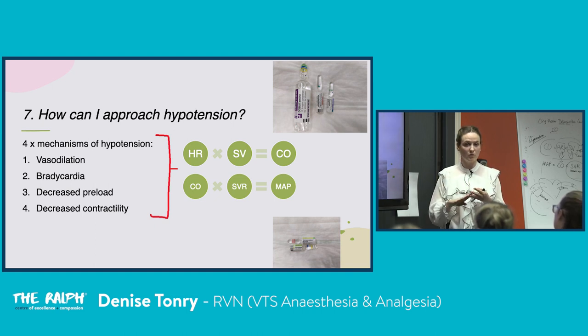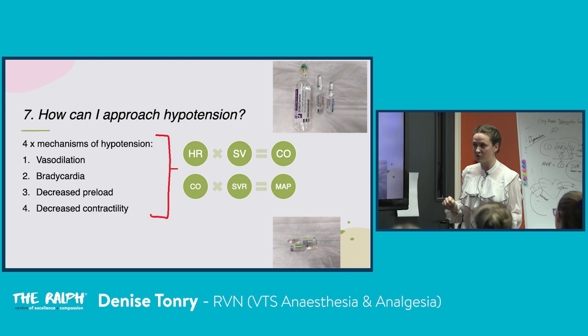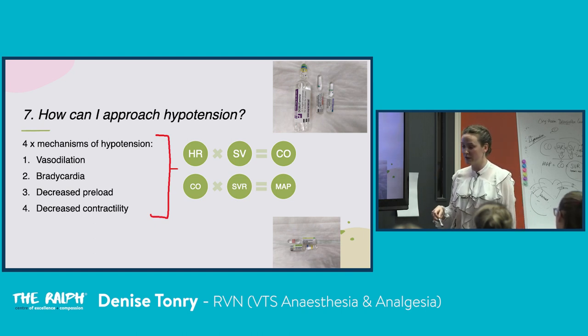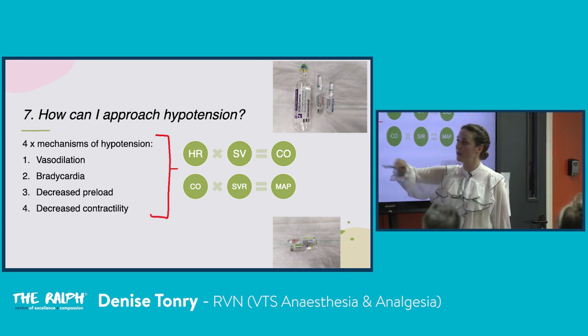The more familiar we are with the drugs, the more familiar we are with the pathophysiology of the hypertension. Classically, it's a little bit of vasodilation, bradycardia. We've caused a bit of decreased contractility and probably decreased our preload. So there are different treatments for these. A lot of them are anaesthetics and drugs, but there are a few, like inhalant, that would be your classic vasodilation. So you can classically reduce ISO if your depth is okay.